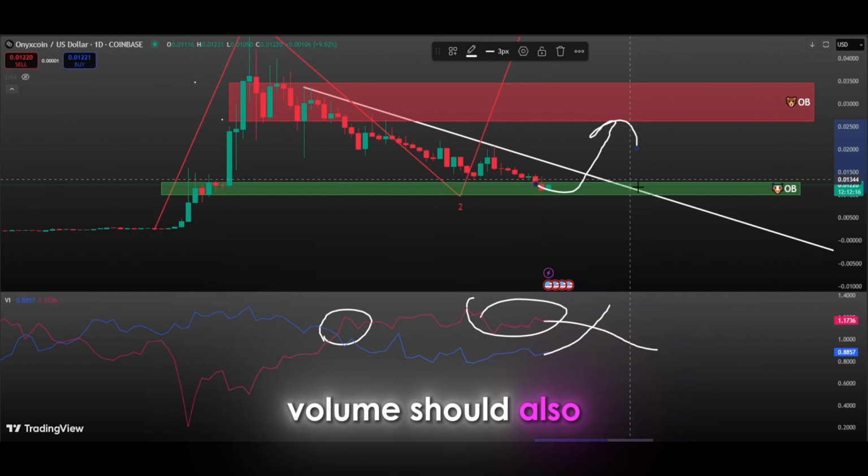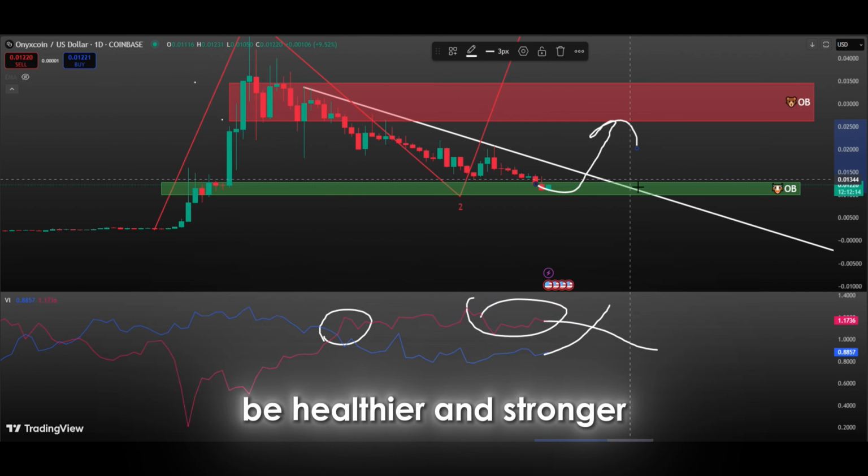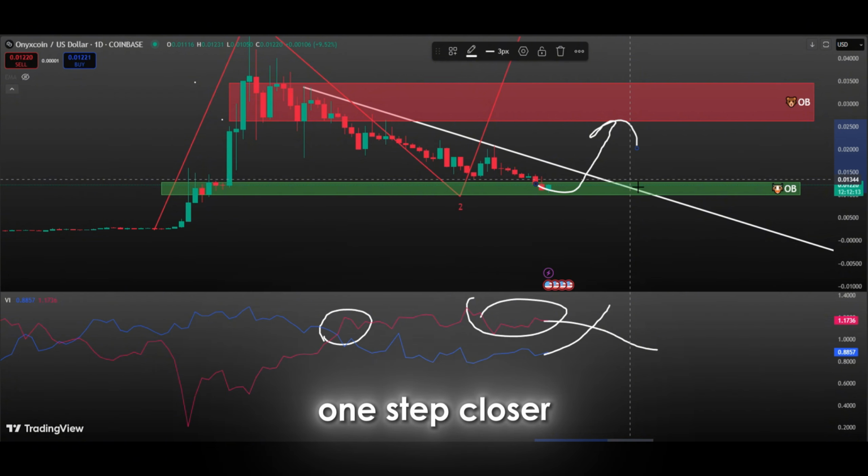However, volume should also be analyzed during the crossover. If the volume is increasing as the price starts to rise, it means that the rise will be healthier and stronger. When the blue line crosses the red line, the price is one step closer to the 88th level.